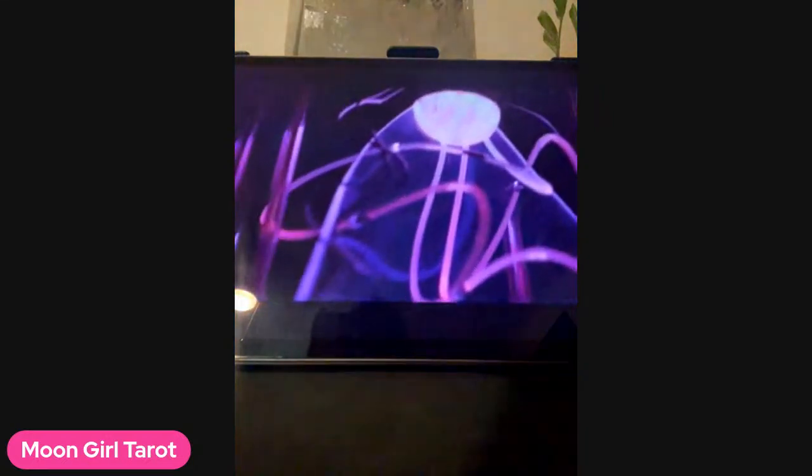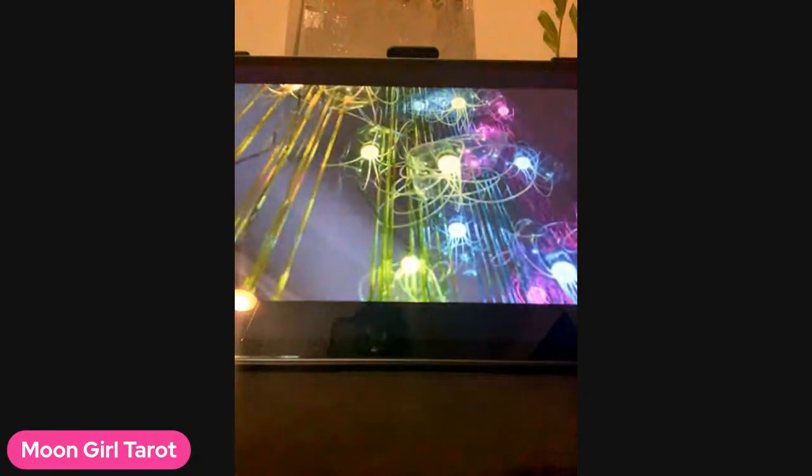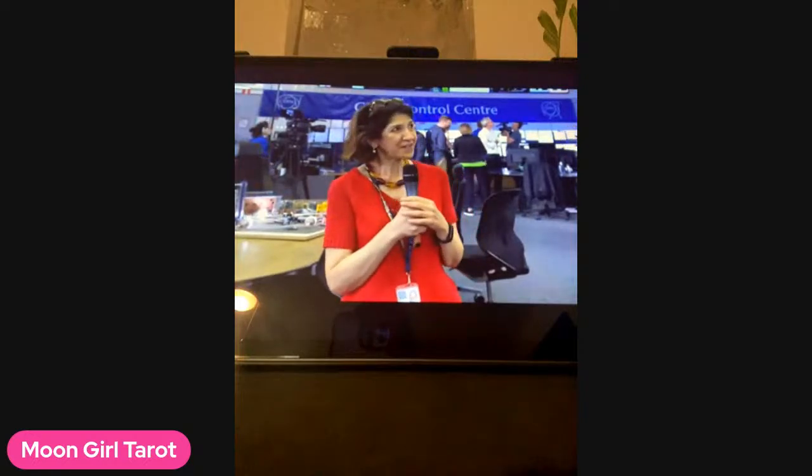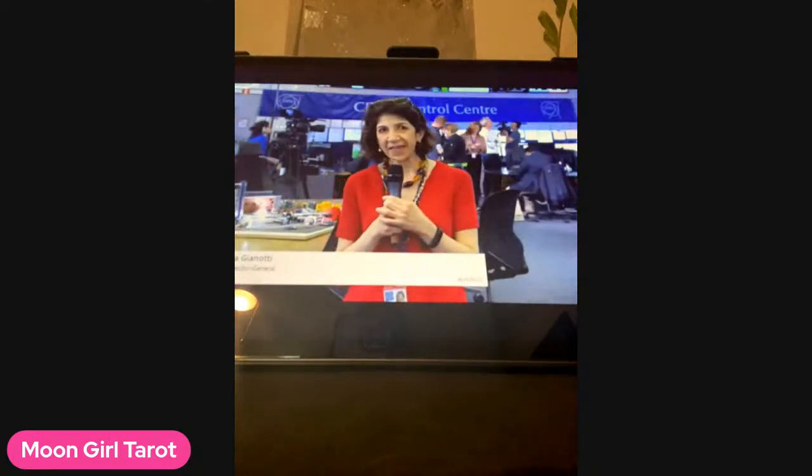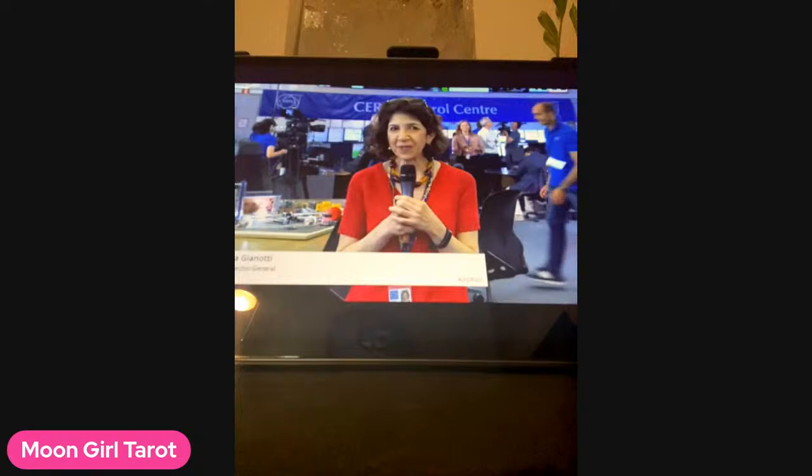And finally, we have the Director General, Fabiola Gianotti, ready for her statement on the beginning of Run 3. It's a magic moment now, here in the CERN Control Center. We just had collisions at an unprecedented energy, 13.6 TeV, and this opens a new era of exploration at CERN. The Large Hadron Collider will deliver higher energy collisions than before, and an amount of data equivalent to the total amount recorded in the previous two runs. This will increase opportunities for discovery and for understanding the fundamental laws of the universe.